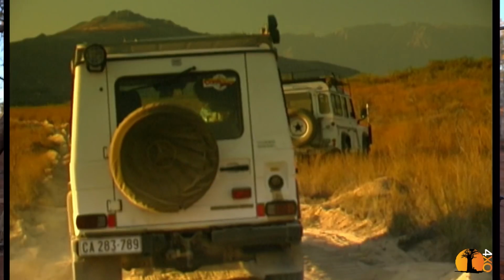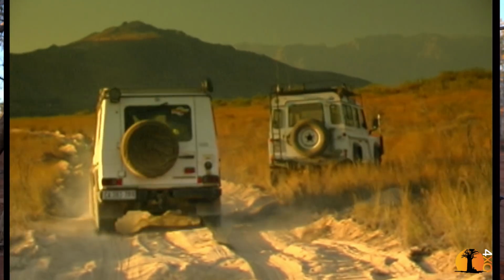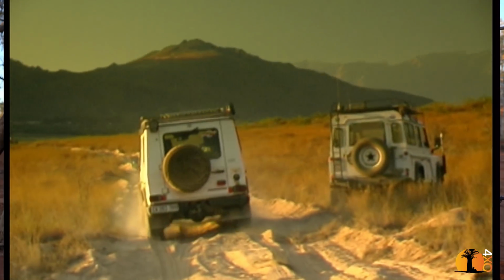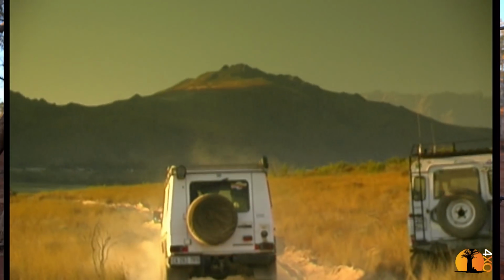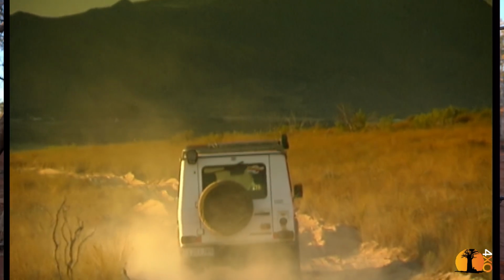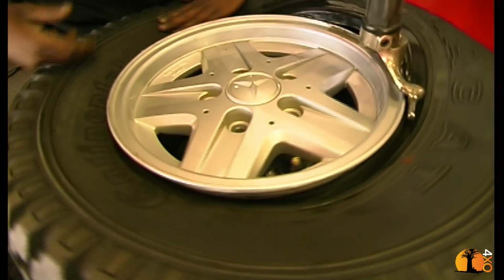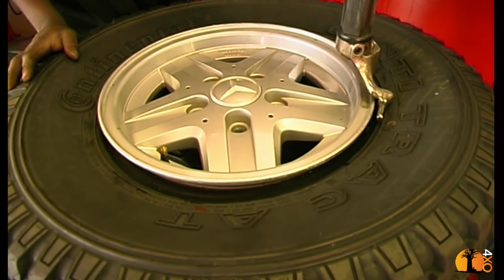So the 461 series was the second generation of the military spec. And they are beautifully built. One of the drawbacks, for example, was the wheels with the mag rims. It came with 15-inch mag rims. They were made of butter.